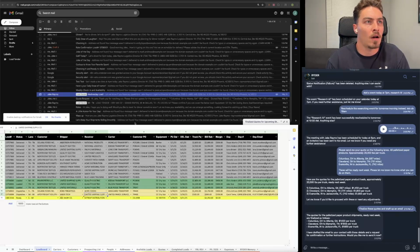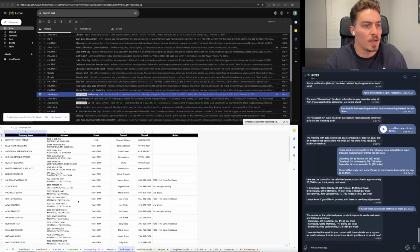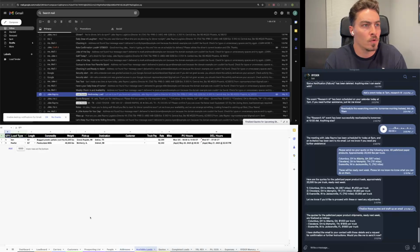All right, and you can see that automation just went through. He went and marked that load tender as unread, saying he took care of it. Created a new row on our load board now, and we can see that load is ready. Here's the lane. We'll go to our addresses, and we can see those addresses have been added to our system in McHenry, Illinois, and Detroit, Michigan. And we'll also go to our available loads tab and see we added a new row here. So we have this to work on, this reefer load from Illinois to Michigan, pasteurized milk. Looks like the rate's $23.50.